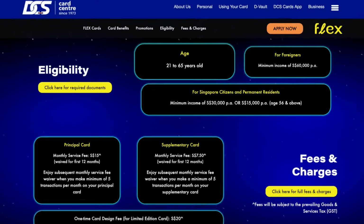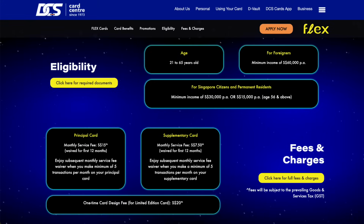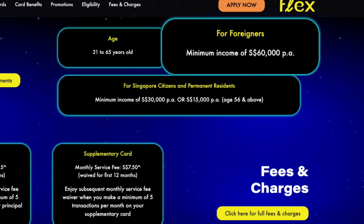Now let's go through some facts about the DCS Flex Card. What are the eligibility and requirements? Firstly, on the age front, it's only for people between the ages of 21 and 65. And you need to have an income. For Singaporeans and PRs, that will be $30,000 per year. If you are 56 years old and above, the income requirement is only $15,000. Then for foreigners, there's a higher income requirement, which is $60,000 per annum.